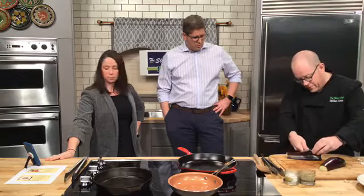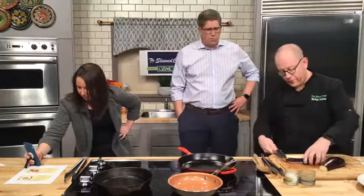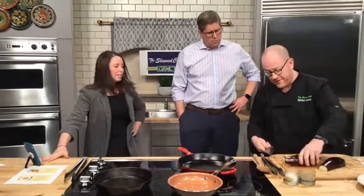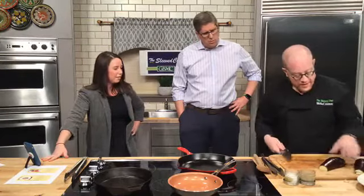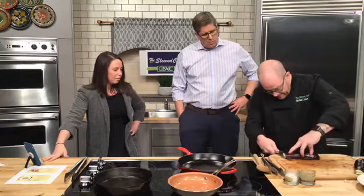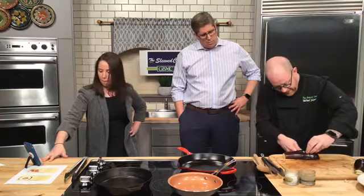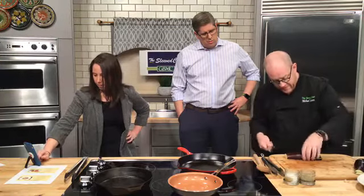So a couple things here. One, you want to be really careful, like I'm doing here. As you can see, I'm going really slowly when I'm cutting this eggplant up. And two, you've got to watch those fingers. Nice and slow, nice and steady. No need to rush this.